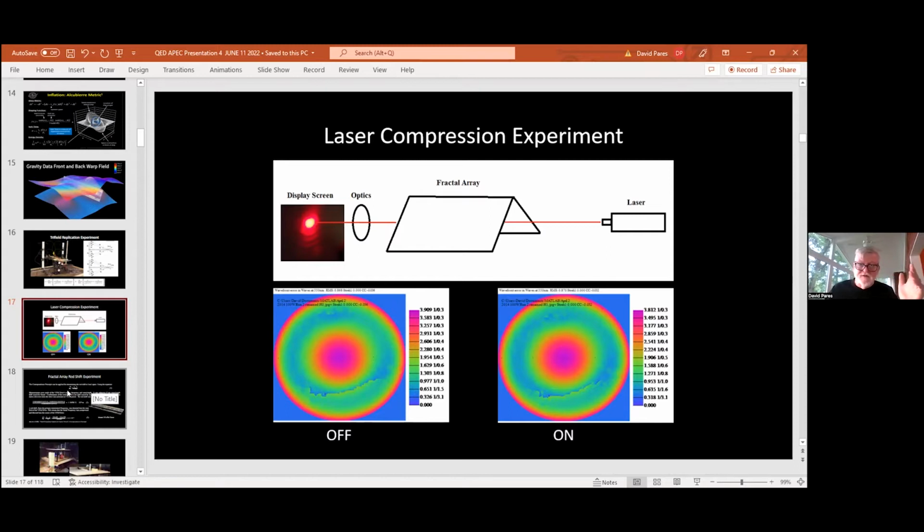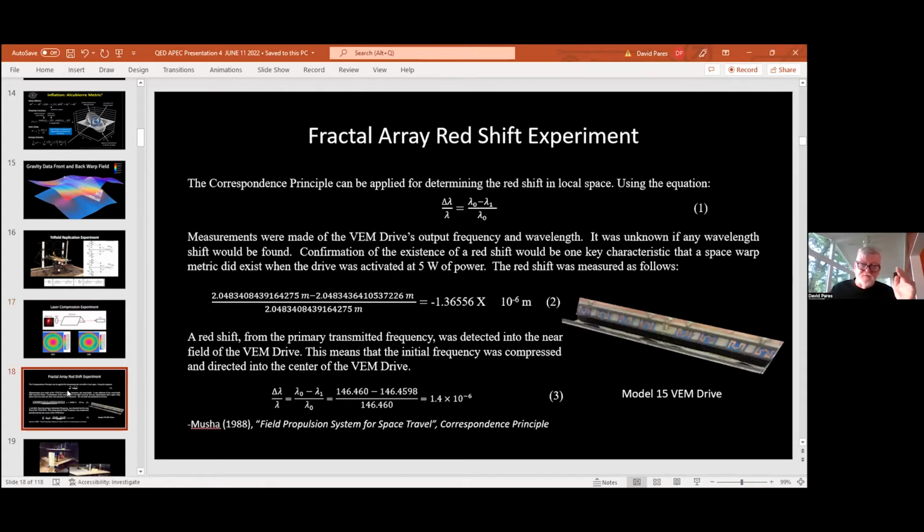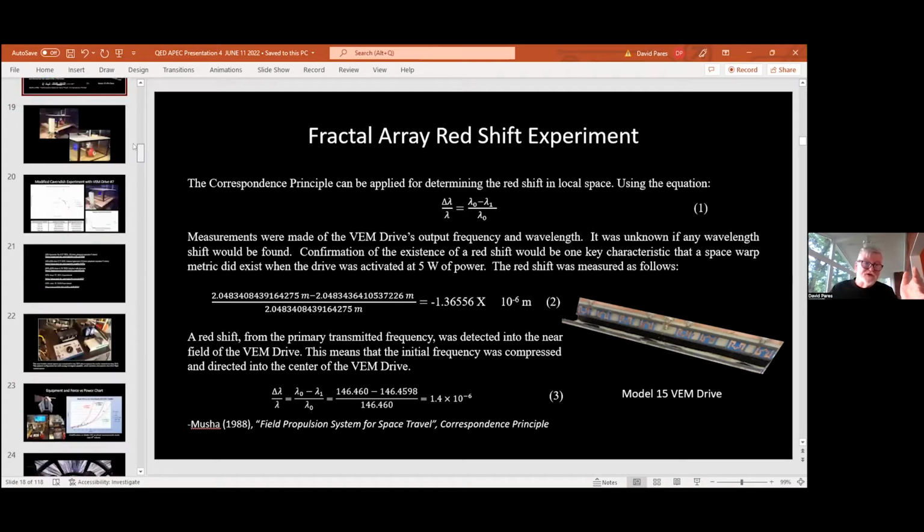And this kind of gave us our first inkling into this. We also then did a frequency analysis, and we found out that there was a redshift going into the exciter, or the antennas, that was measurable. And so we also took that part of the information as that compression, redshift.